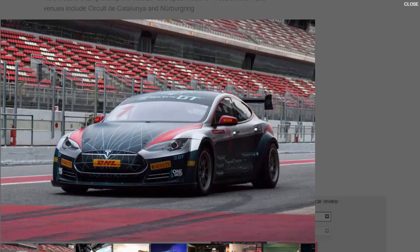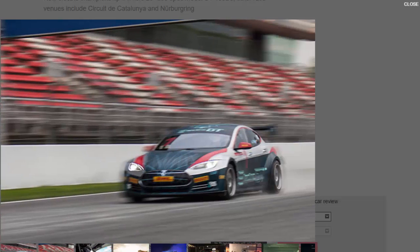The following rounds will take place at Portugal's Algarve International Circuit, Misano in Italy and Barcelona's Circuit de Catalunya. France's Paul Ricard will host the season's closing race on November 25. Gemmel said the calendar was provisional, so subject to change, but just final agreements from authorities were needed to solidify the dates.